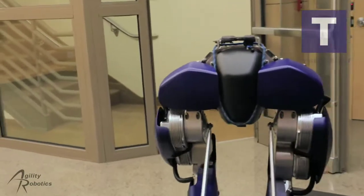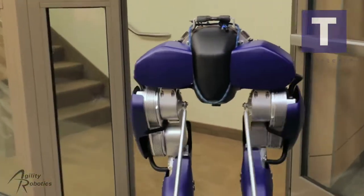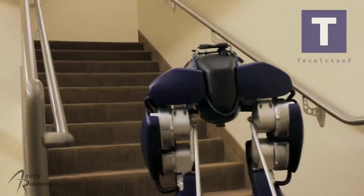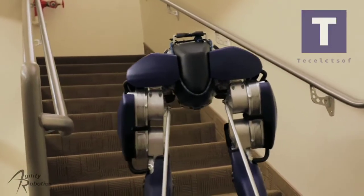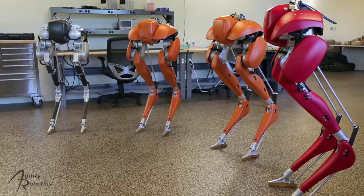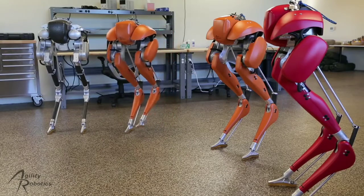Stairs. For thousands of years, the bane of robots everywhere. In this video, we're going to explore the challenges of footstep planning with a dynamic robot like Cassie. We also have some recent results we're excited to share with you and that will be included in an upcoming product.